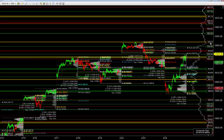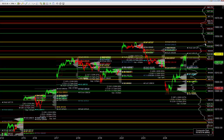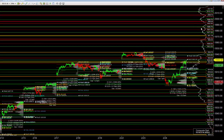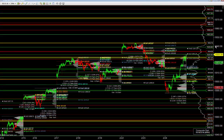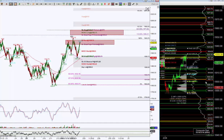Now, if price is able to get above that 1943.75, that's a familiar level, right? The neutral zone. Okay, it's also a composite low volume node, but if price is able to get above there, it increases the probability of moving away from this acceptance area and seeking the higher acceptance areas, okay? So right now we're stuck in this area of value, which means it's stuck in a range. And it's not until price can get beyond one of these yellow zones initially does it attempt to move away from there, okay?